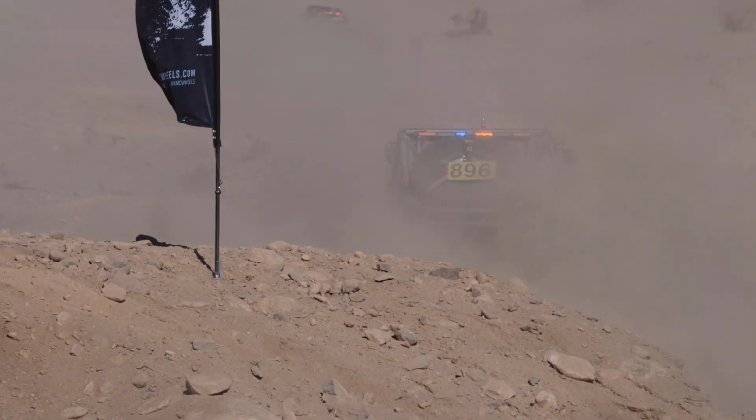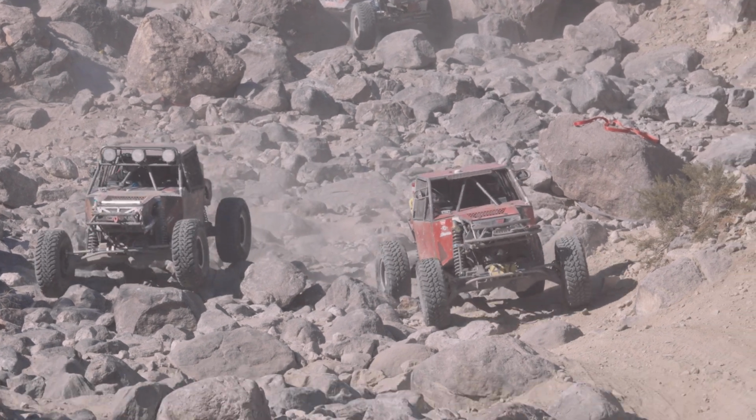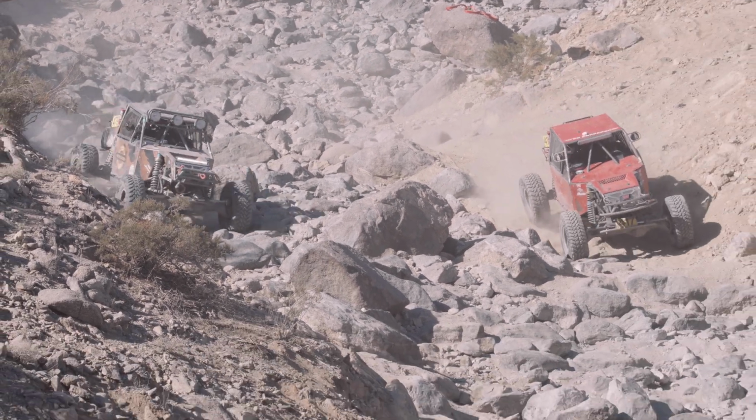But I don't see a car, whether it's in front of him or behind him. The hard part of these rock trails, you can always tell in the desert because there'll be a dust trail if there is a car in front of it, but in the rocks you can't really see that.